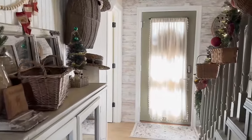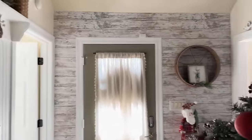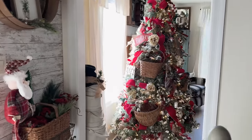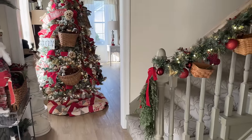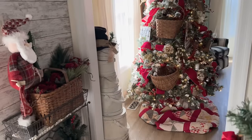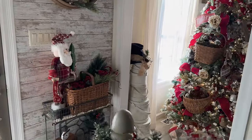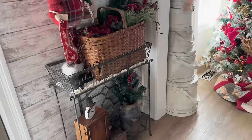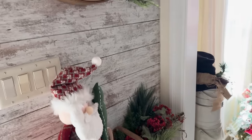It's such a small space. Trying to film it, not the easiest. I've noticed my house has a lot of these areas. Either I just don't know how to do it, or it's because of the way the house is. Just little touches of Christmas stuck here and there.